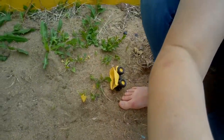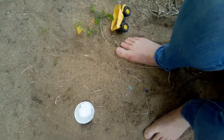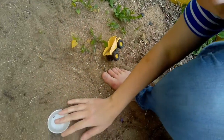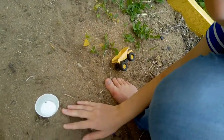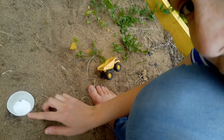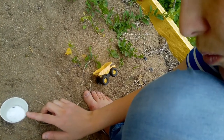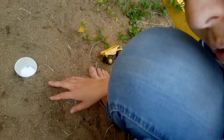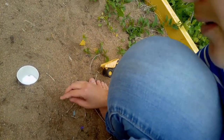Now, over here is my volcano. I'm going to point it down to you so you can see my volcano. Here is my volcano. I've already put the baking soda in it. So, here in a second, we're going to pour the vinegar in and we'll count it down. 5, 4, 3, 2, 1, and you guys can watch it explode. Okay, you ready?